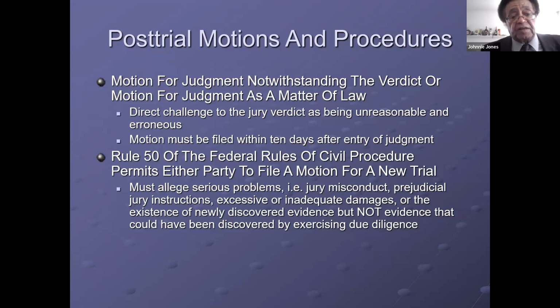Once again, if the defendant is found guilty, the defense can challenge the jury verdict, and the motion should be filed within 10 days after entry of the judgment. Then you have a motion under Rule 50. You're requesting a motion for a new trial, but there have to be some very serious problems or allegations, and some serious problems would be jury misconduct.